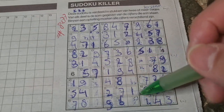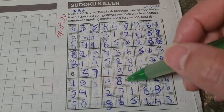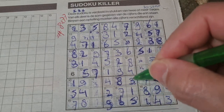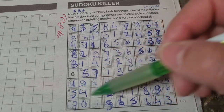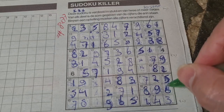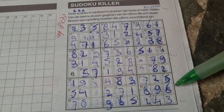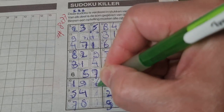In the box of 11, combination will be 6 plus 5. In the box of 11 here should be 8 plus 3. 6 and a 5. We have a 5 in this row, no 5 there. 5 should be here and the 6 goes there. 6 in this row, last row, 6 in the row above. So in that row, the only place for the 6 should be there.